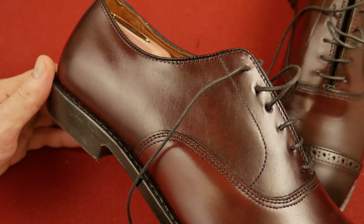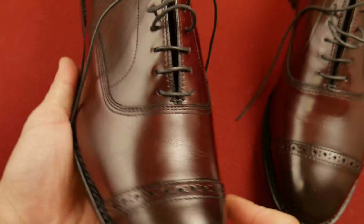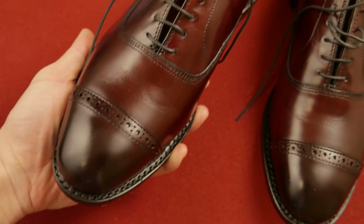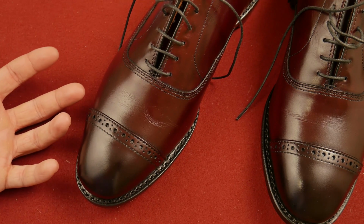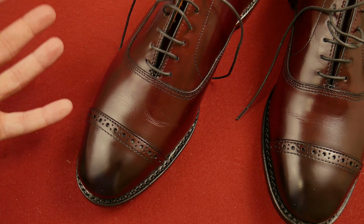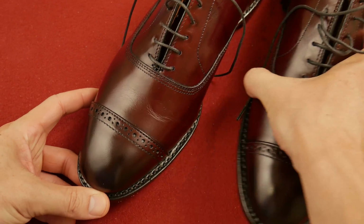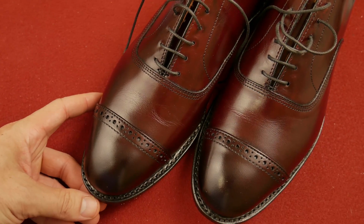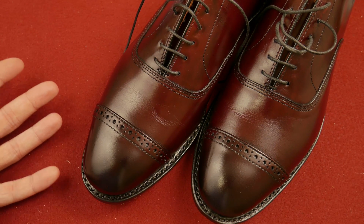Interesting shoes. They did have these sitting next to the oxbloods, and these are darker than the oxblood color. To me, they look more like a purple brown, and that's just my way of describing it, than the oxblood, more of a red color. Lovely color, lovely shoe. Like I said, hopefully this was unintimidating.